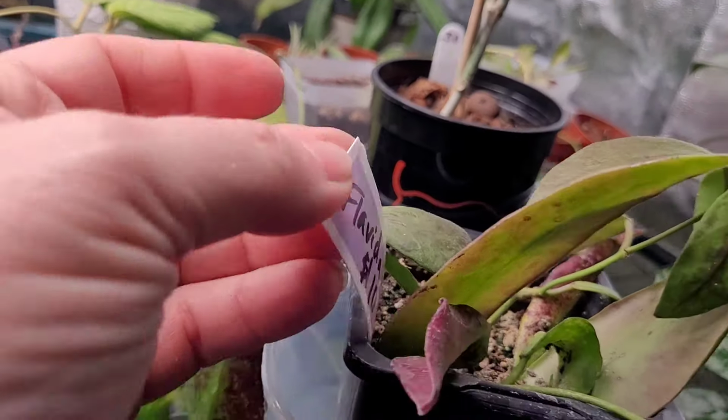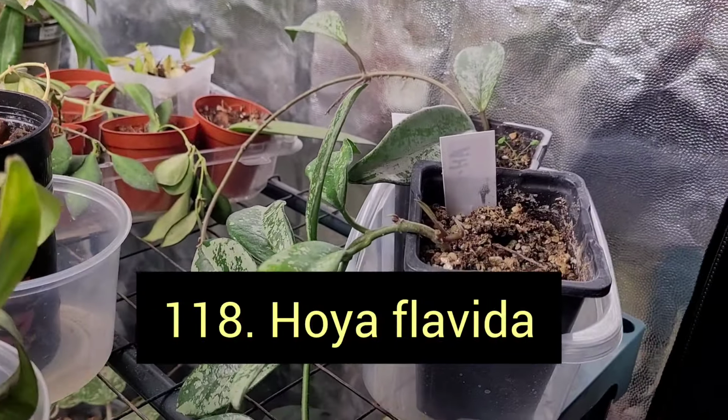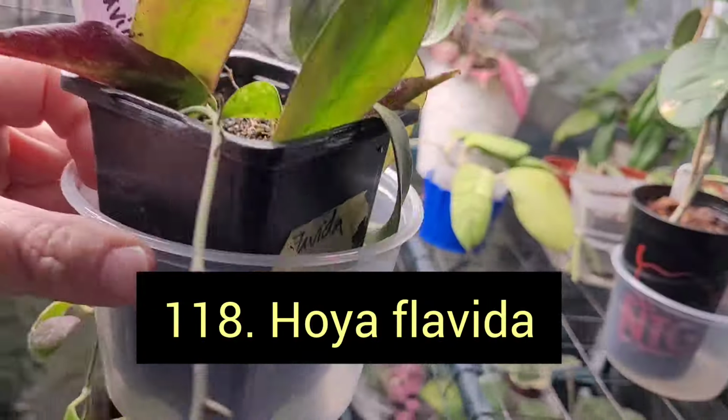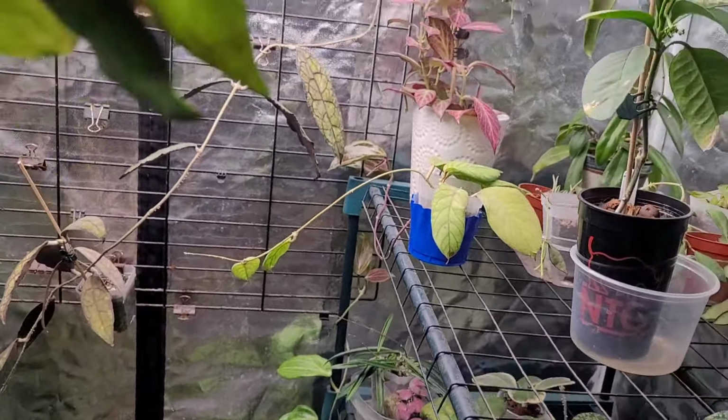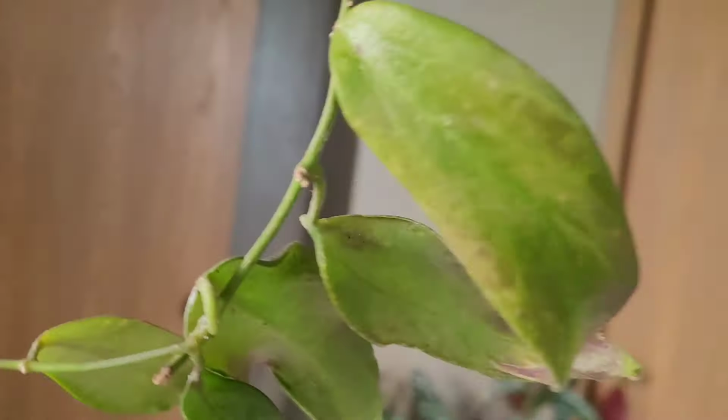This is my Hoya flavida. I don't know. This was one that I picked up when I was in Kalamazoo. So nothing. There, get it where you can see it a little better.